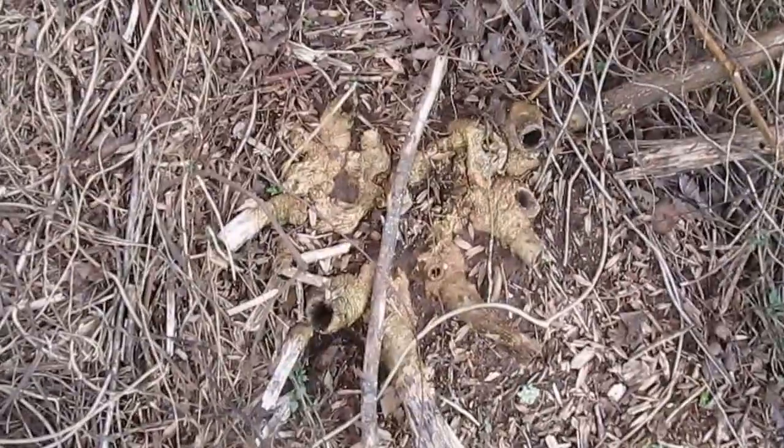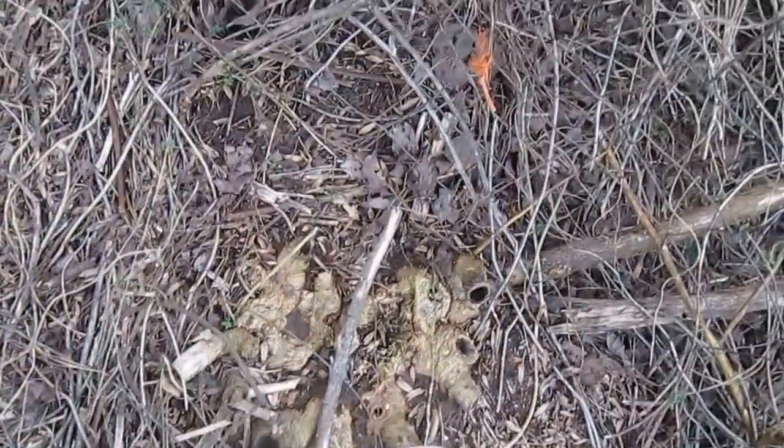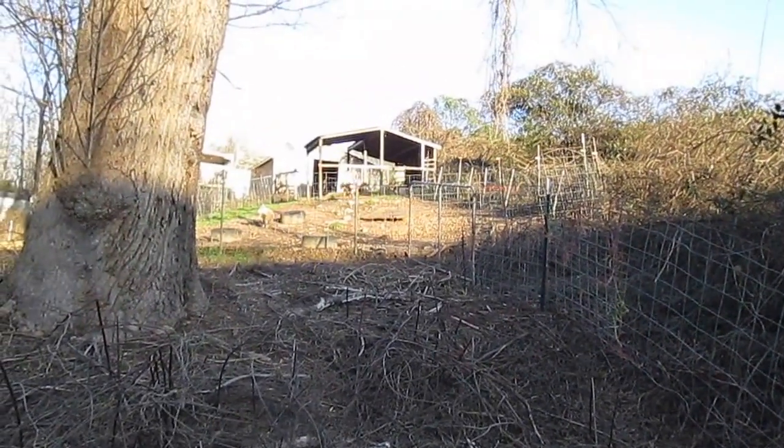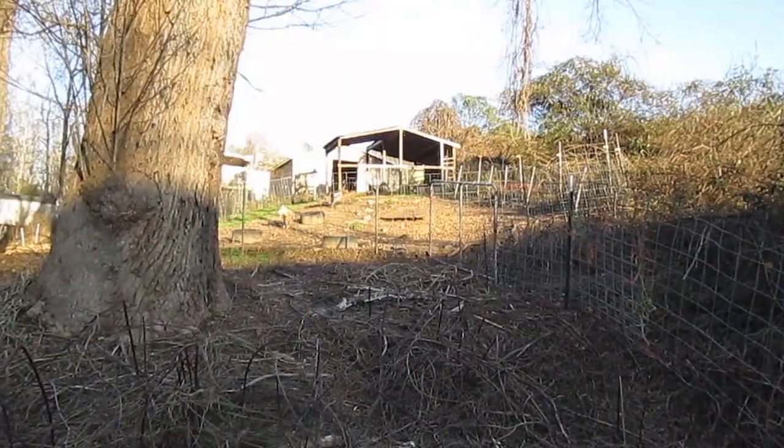This was a pokeweed root. Like I've ever seen one that big before. Backside of the doe barn, current doe barn. They're looking at me. We don't want to come out in the mud.